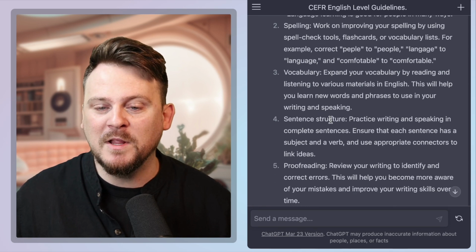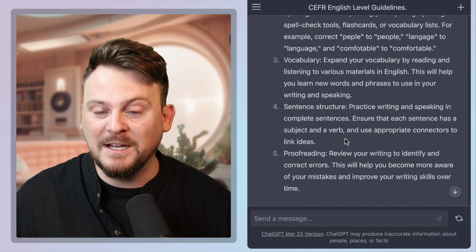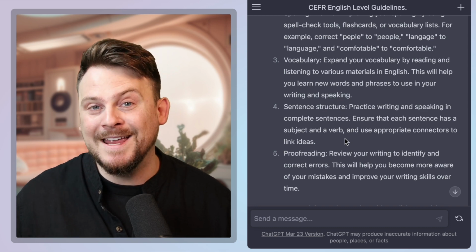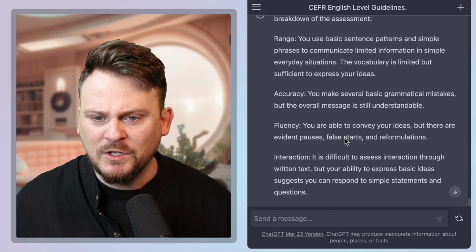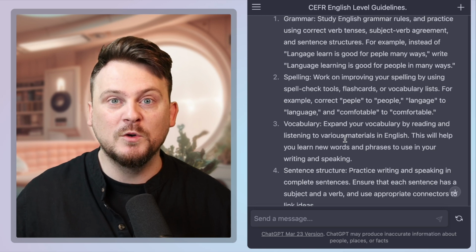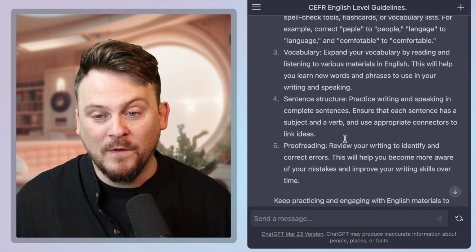Vocabulary, expand your vocabulary. Sentence structure, practice writing and speaking in complete sentences. So it's giving me all of this feedback to say, these are areas where you are weak. This is why I gave you, what was it, A1 or A2? A2, right? This is why I gave you A2. This is what you would need to work on in order to get to the next level. So this is really powerful stuff.